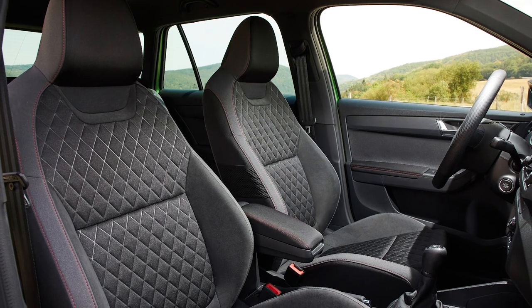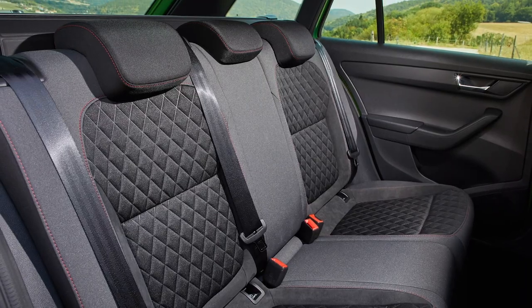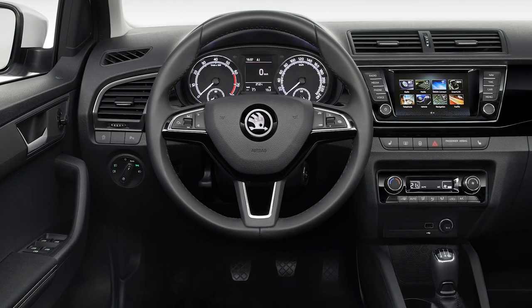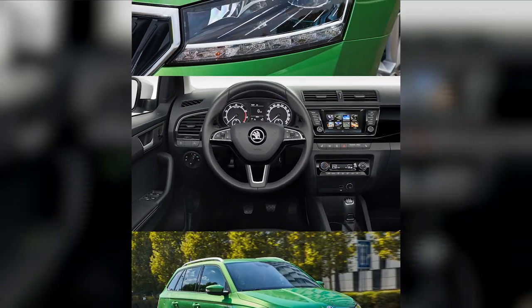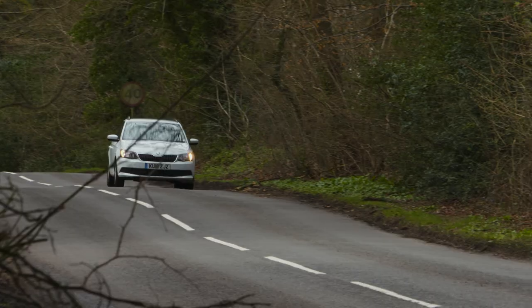Interior space isn't exactly at a premium either. Nobody's likely to feel cramped in the front, and tall kids and adults will be perfectly comfortable in the back. And being a Skoda, there are plenty of handy storage cubbies and everything feels built to last. So those are all the reasons why the Skoda Fabia Estate is What Car's best estate for value 2021.